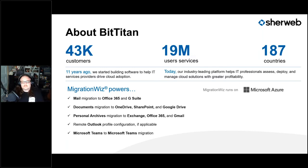So a little bit about BitTitan. We were one of those born in the cloud companies. We've been around approximately 11 years now. The product MigrationWiz, which James talked about, really started with Microsoft's first offering into Office 365, which used to be called BPOS, migrating mailboxes from Exchange and hosted Exchange into BPOS. In that 11 years, we've grown our customer base to about 43,000 customers. We've serviced about 19 million users in about 187 countries. Some really cool things about MigrationWiz, which a lot of our customers really like, is that it runs in Microsoft Azure. It's a SaaS offering, so there's nothing to install on premise.